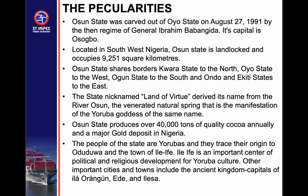It derived its name from the Osun River, a venerated natural spring that is a manifestation of the Yoruba goddess of the same name. Osun State produces over 40,000 tons of quality cocoa annually, and a major gold deposit is also in Nigeria. And you will see the level of indebtedness of this state. Despite the fact that it has gold, the debt is very, very high. There are many states also in Nigeria like that. But it has gold and it produces a lot of cocoa.